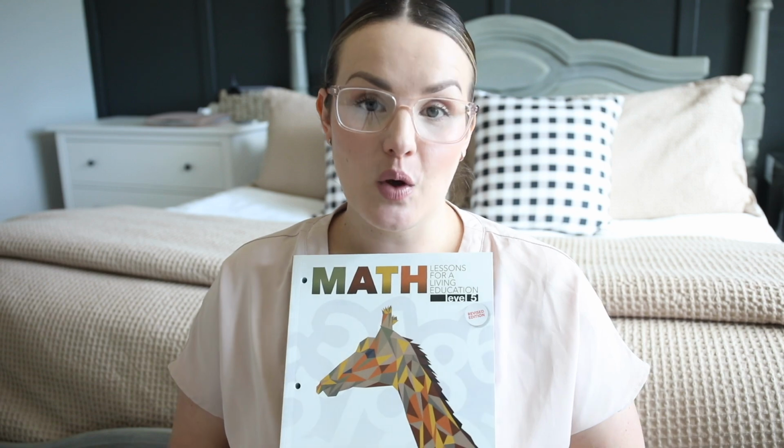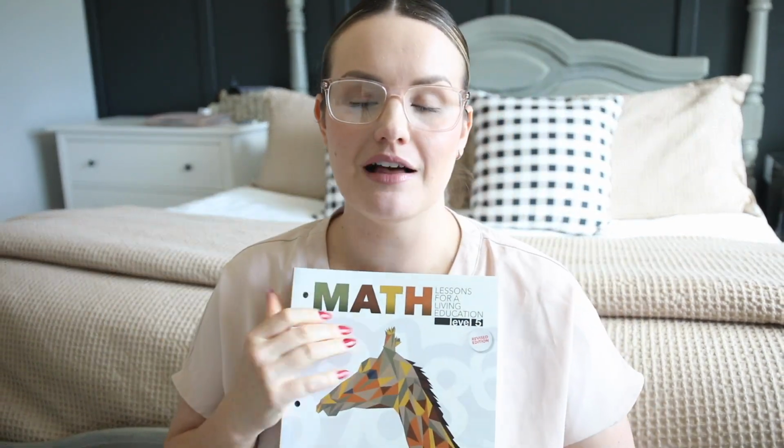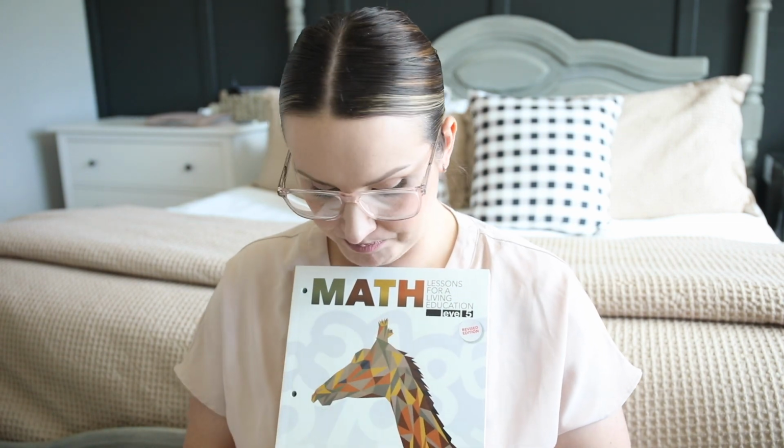The next choice is our math choice, which shouldn't be a surprise. We will also be using the Master Books Math Lessons for a Living Education Level 5, and this is similar to the English language lessons with Master Books, where it's very straightforward. It's not a lot of fluff. It's not too much practice.